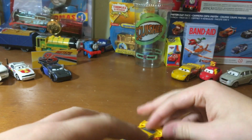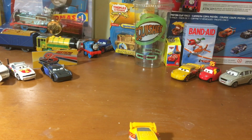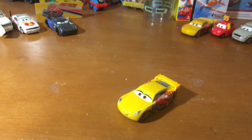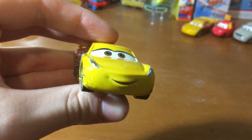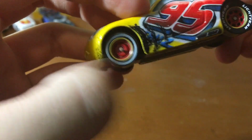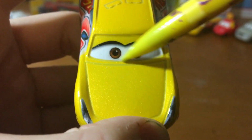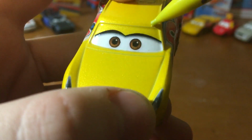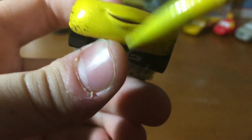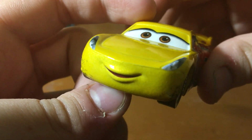Wow, looks really nice. We're gonna take a look at her in a moment and compare her to some other guys, or should I say gals. Track Damage Cruz Ramirez. Yeah, I forgot to mention that, of course it is a brand new packaging. Now let's take a good look at her. They changed up her expression, which I love. I love it when Mattel changes up expressions. They also customized, or should I say fixed, the Lightyear tires on her. She has hazel brown eyes with the outline. They actually added the red tongue in there, which they've never actually done before, which I applaud Mattel for.